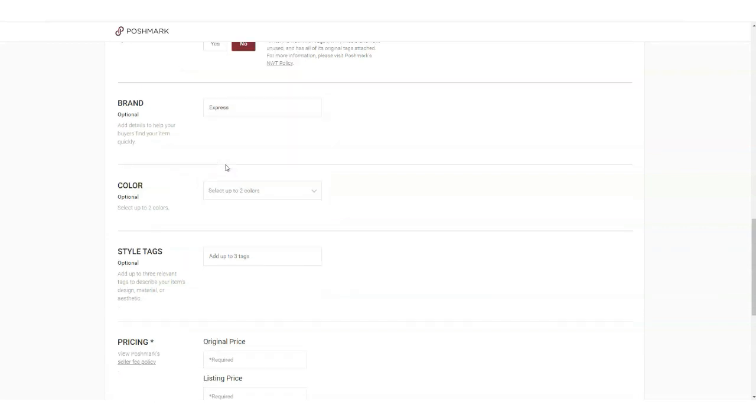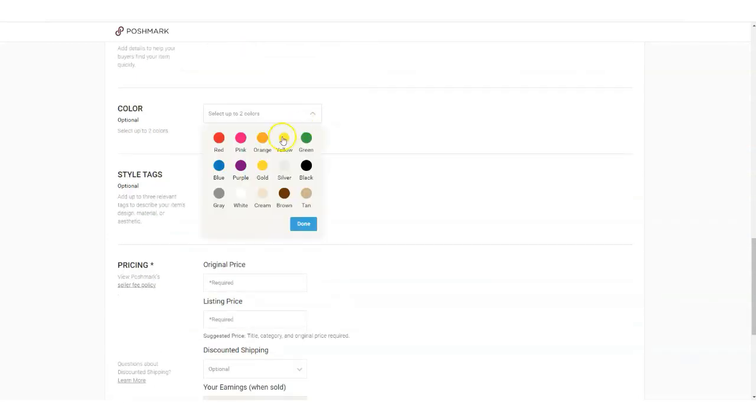So I'll just go ahead and click that. Then we can select up to 2 colors. So these jeans are blue and they have like white stitching, so I'll just select those 2 colors. I recommend to select your primary color first and add a second color when appropriate. But if it's just one, then just select one and click done.